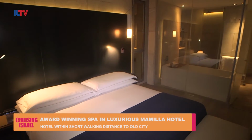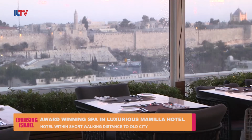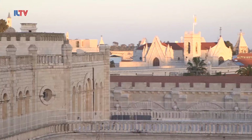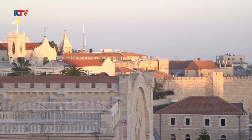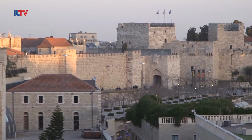In the very heart of Jerusalem, this luxury hotel is within walking distance to historic gems like the Tower of David, the Jaffa Gate, and exotic markets. Situated in the Mamila neighborhood, which was built in the 19th century, is now home to an upscale shopping center, the Mamila Hotel, and residences.